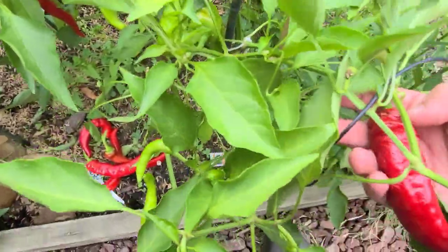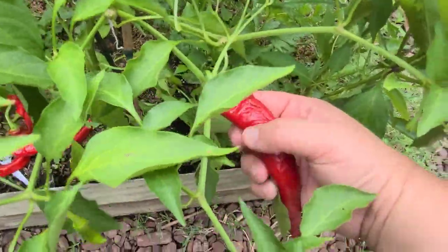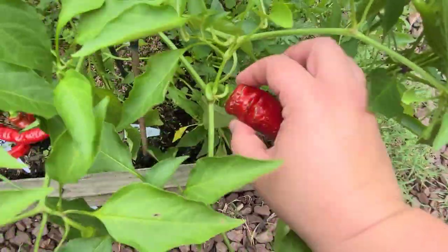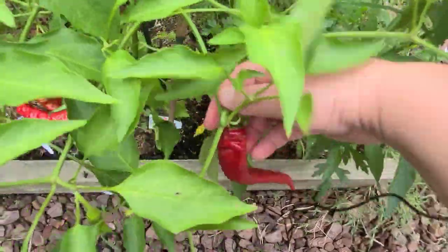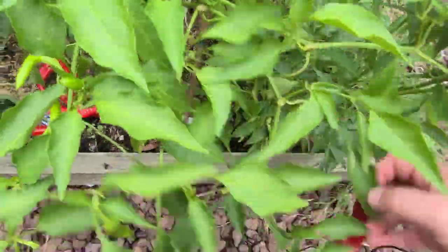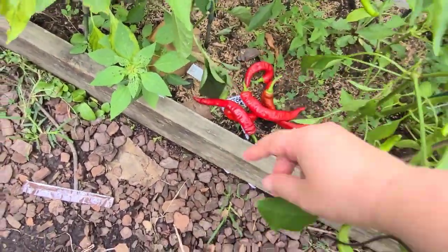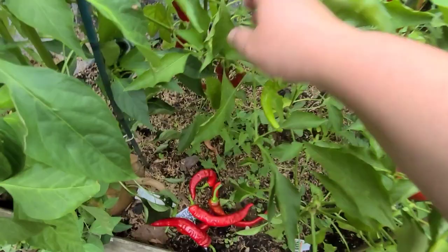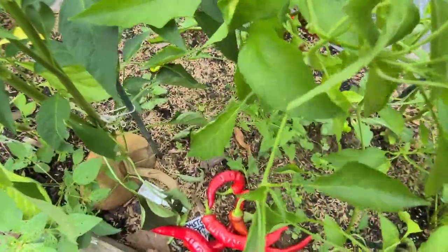Let's see here. Now see, this is one that, get my cord off of it. This is one that I should have harvested a while ago. And in fact, because this is so ripe, I'm gonna save this for seeds. I'm not actually gonna eat this one. I know that the seeds will be fully mature on it. So I'm gonna save the seeds from this guy for next year. When you're saving seeds, you wanna save seeds from the most mature, the best looking plants.